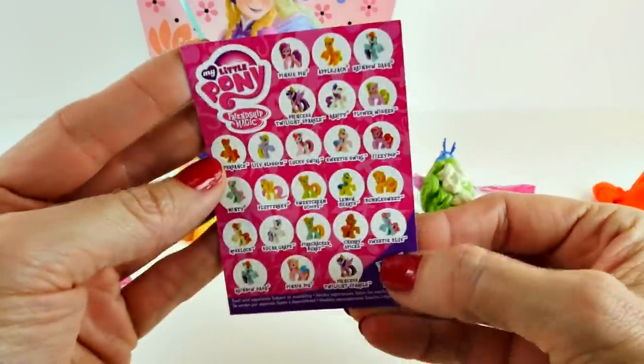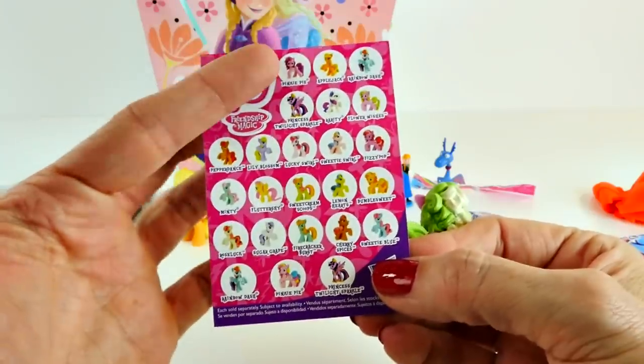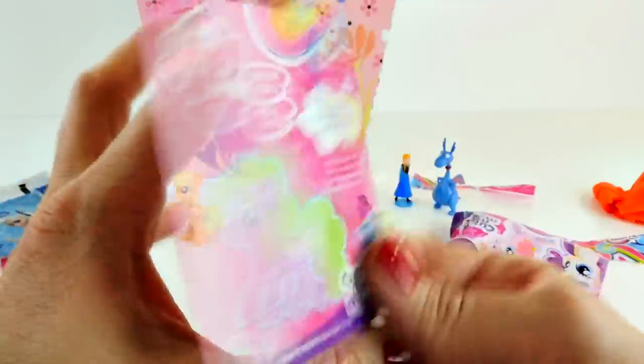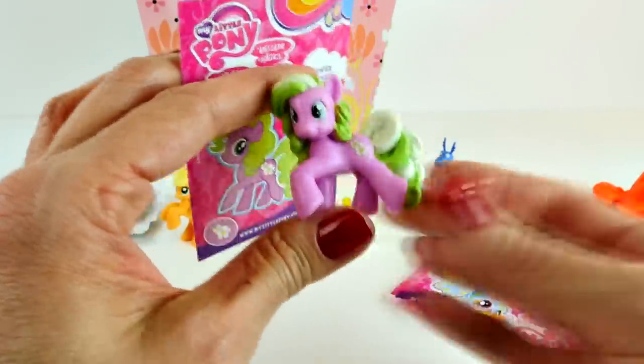Here are all of the different ponies that come in the cutie mark magic blind bags. I really hope I get a Pinkie Pie. What are your favorite ponies? You guys will have to leave me a comment and let me know.